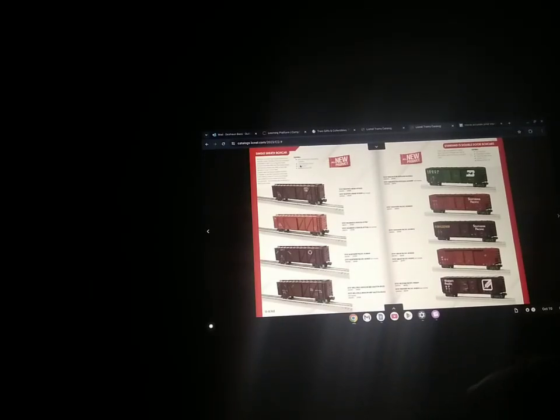They have some single sheathed boxcars. They have Boston and Maine, Delaware and Hudson, Northern Pacific, Wisconsin and Addison and Gallatin, and some standard outdoor boxcars. They have Burlington Northern, Southern Pacific, another Southern Pacific, Union Pacific, and Western Pacific.